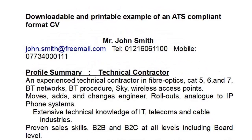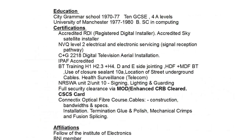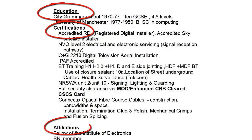1. Start your CV with the words profile or profile summary. These headings help the ATS identify the section. So if you just have a job title like technical contractor followed by your profile information, it will not be identified. So instead write profile, technical contractor followed by your profile information. 2. Clearly indicate other key sections. The ATS needs the section heading to identify the content. Most will look for profile, experience, education, certifications and affiliations.